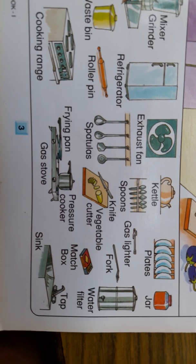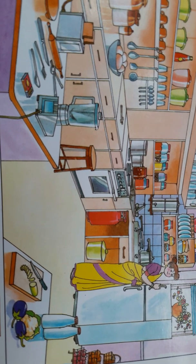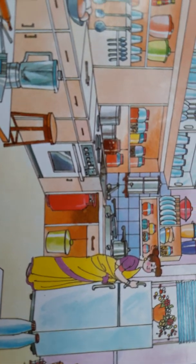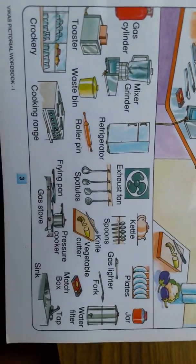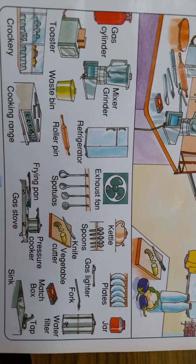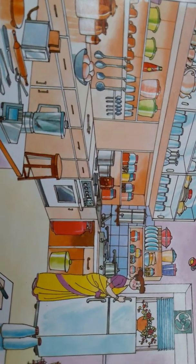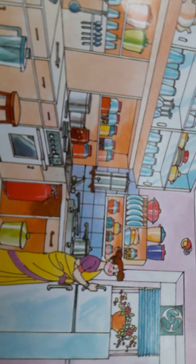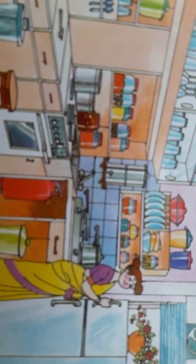Sink and tap. And the last, this one, sink and tap. I think it's very easy. That is the thing. I think I identified it. I showed the picture properly. Sink and tap. Last one. Yeah, this is the one. All the things you have finished now. Fine. Yeah, I think you identified it.